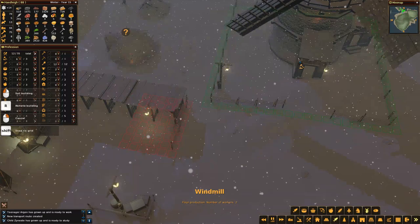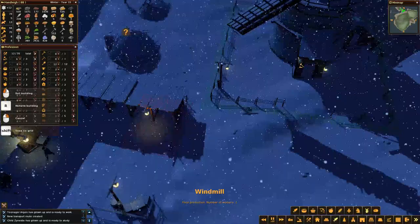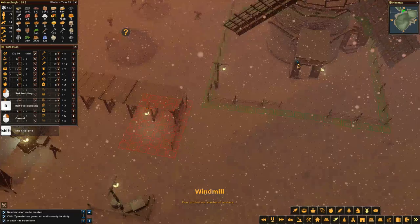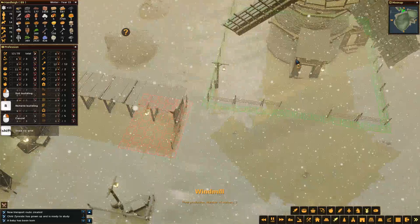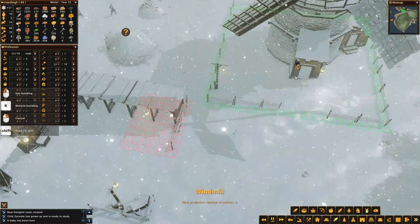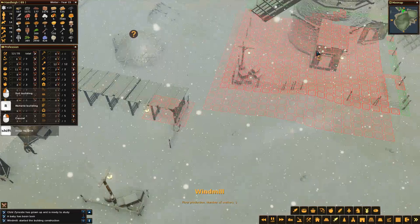So I can't back it up to there because then we lose the... All right, so 20. 1, 2, 3, 4, 5, 6, 7, 8, 9, 10, 11, 12, 16, 17, 18, 19, 20, 21. So I can make it narrower. Three, four, five, six, seven, eight, nine, 10, 14, 15, 16, 17, 18, 19, 20. Okay, good. There's 20. Frack it. That'll do. All right. There is our project.